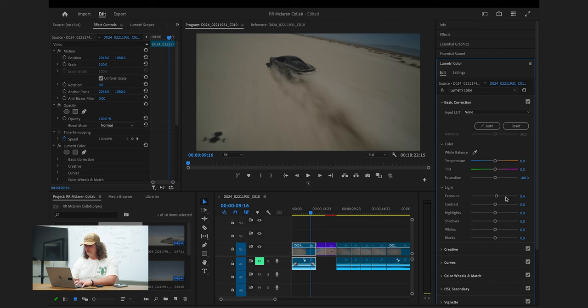We're up 0.4 stops. And we're gonna add a little bit more contrast with a contrast slider just to give it a little bit more. So it brings some contrast back into the image, brings some exposure in. From this point, what we're gonna wanna do is go into the curves tab and give it just a little bit of a stylized look.